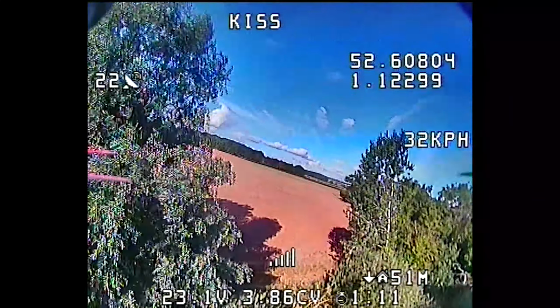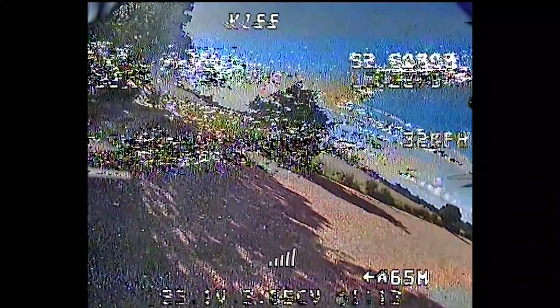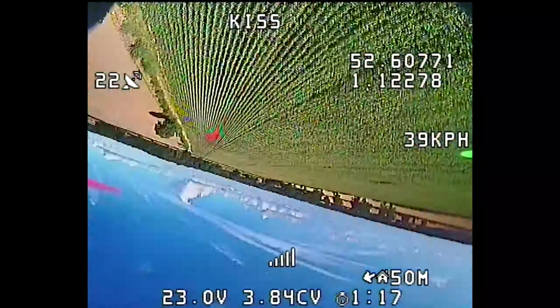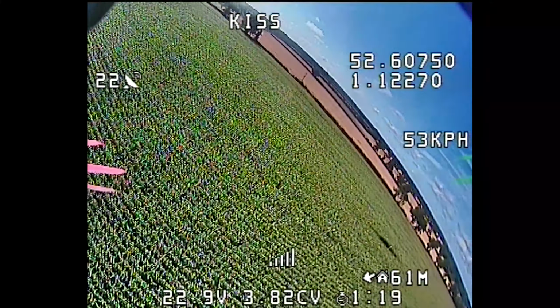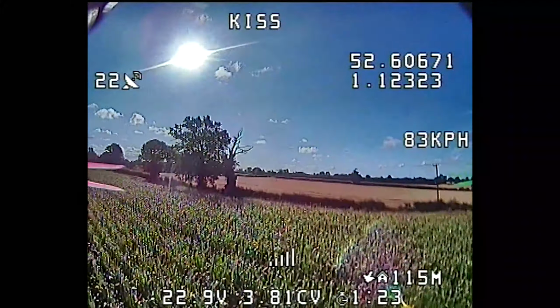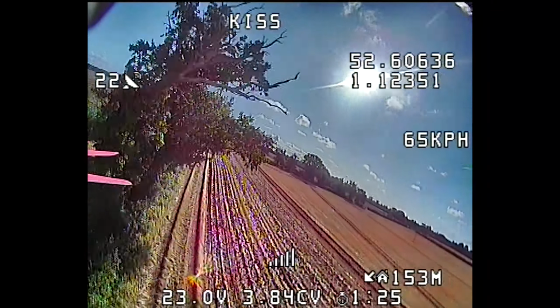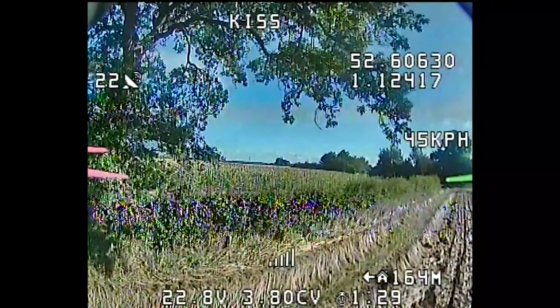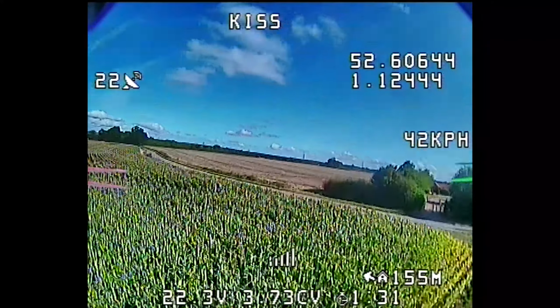In terms of reception, I've never flown this spot before. I don't know it well. There are telephone wires, as you can see, going across, or power wires, one of the two. But I'm having no trouble, a minimal breakup here. And I don't even notice this breakup when I'm flying. It only really gets difficult when you lose picture entirely.